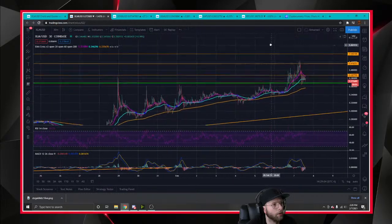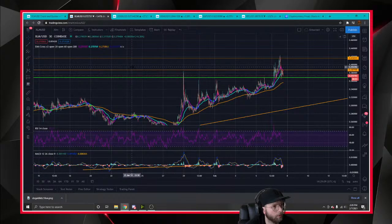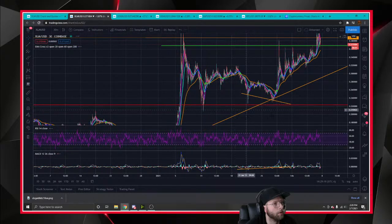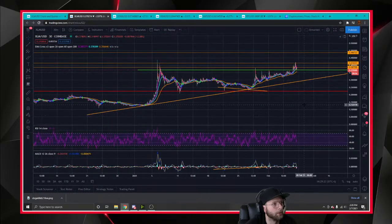So what I do like about it is how it continues making higher lows. I mean, even back here, boom, boom. So one I called out a while ago, watching pretty closely. I did put a good trade on this one, so we'll see how it plays out. Anything on RSI? Nothing that I see that sticks out to me.